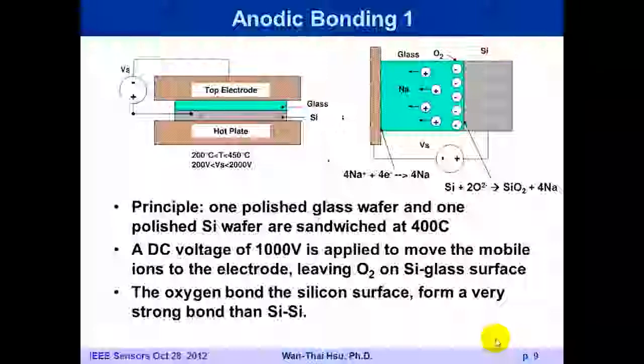When you apply a pretty high voltage, probably 1,000 volts or so, the sodium ions get driven to the bottom of the glass, and the oxygen inside the glass moves to the surface, and then they form a silicon dioxide sort of bond, leaving this oxide on the surface and making the strong bond. This oxygen bond is very strong. So when you try to take them off, sometimes you break the silicon instead of the interface.